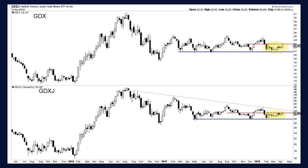The bearish or the more neutral case would be that the miners are not ready to break out, and maybe they're just going to consolidate and trade in a very tight range, maybe go a tiny bit lower over the next month or two. That would be the neutral to bearish case. The bullish case, I've already laid out.